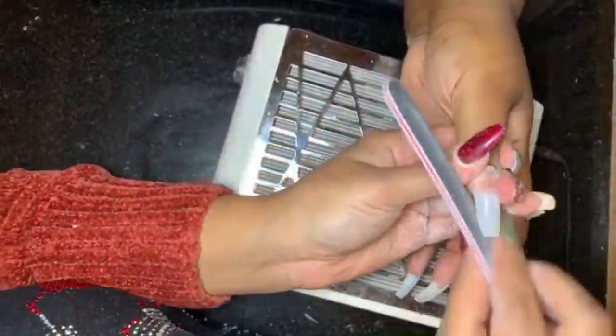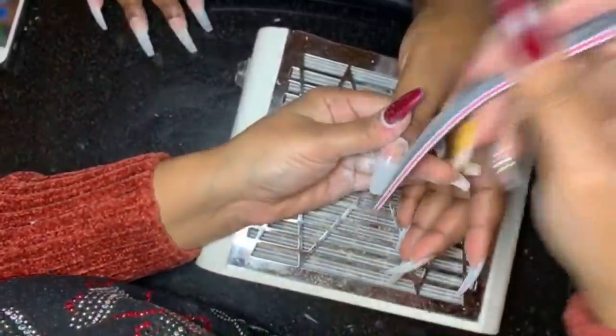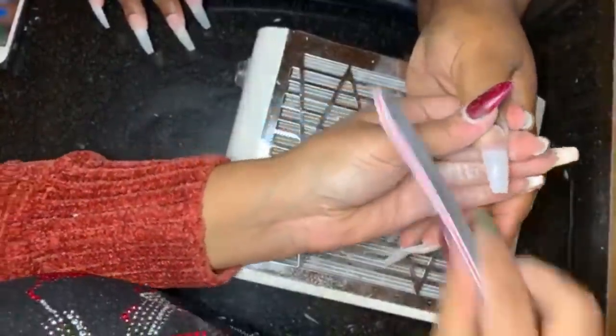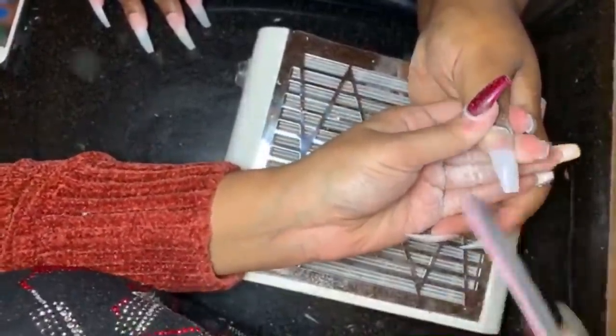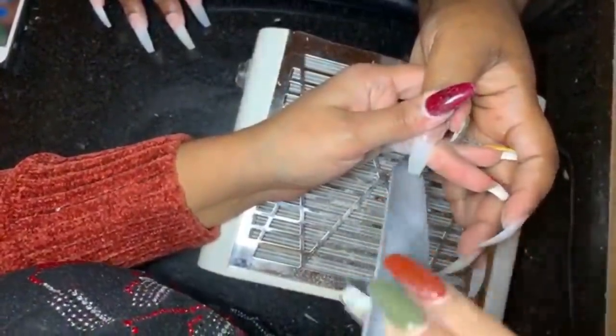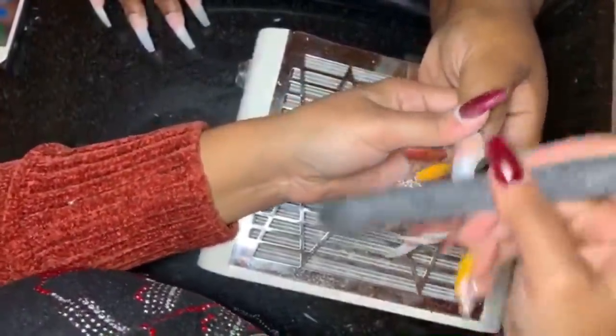Somebody asked, how would you wash dishes with nails this long? The same way everybody does. Right. I mean, everybody's got their preference of how they want their nails.